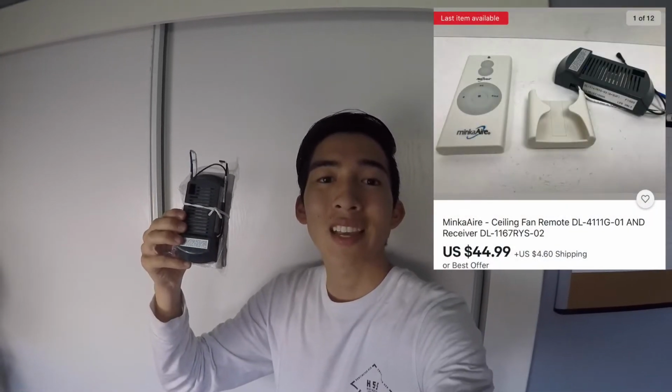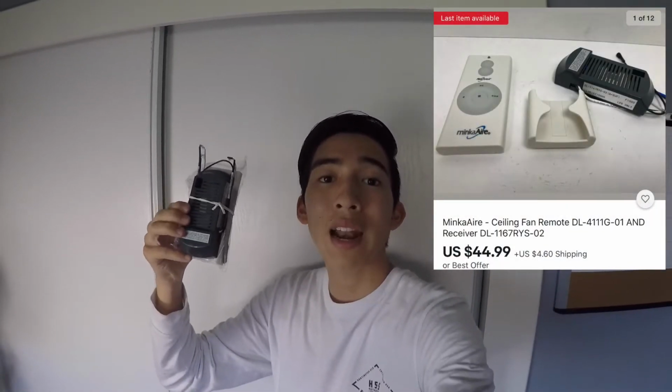These were bought at a store called the Habitat for Humanity ReStore. It's kind of like a Goodwill version of Home Depot. They sell wholesale of home goods and things like that. These two cost me $3.80 and they sold for full asking price of $44.99 and the buyer paid for shipping.